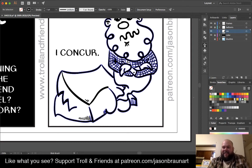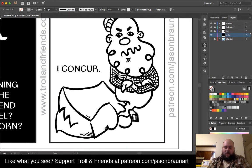All right, so we're going to lock the ink layer, and we're going to go to color layer and unlock that one. And now I need to put this brush back up again to at least 5. I'll probably do 8. And I like to have a medium gray, just for the shading. I don't know if I'll eventually do color or not for the strip. I don't know that it necessarily needs it, but we'll see. I can never say that I will or won't do something.